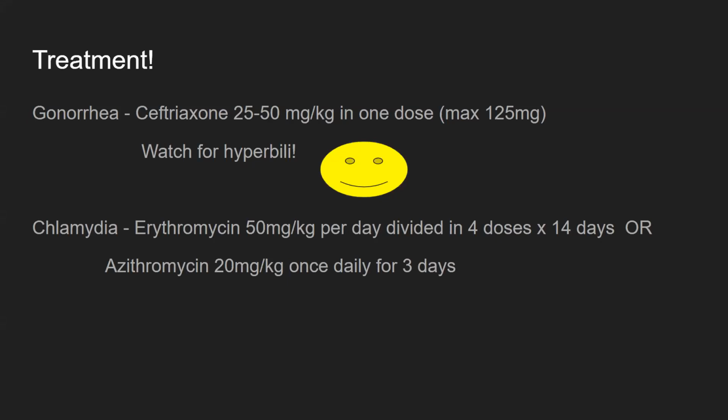Yeah, and this actually came up with a patient a couple weeks ago who was 5 days old and presented with conjunctivitis.